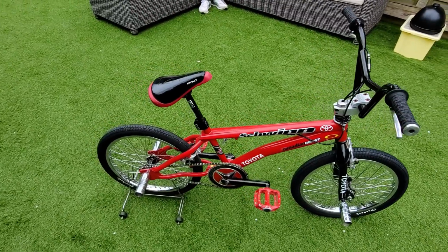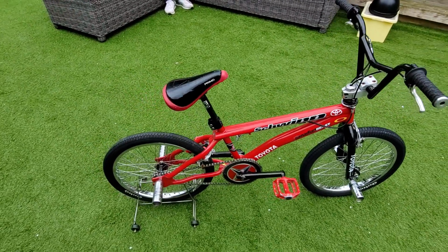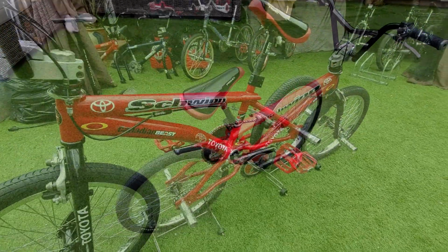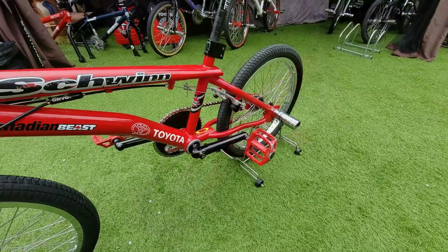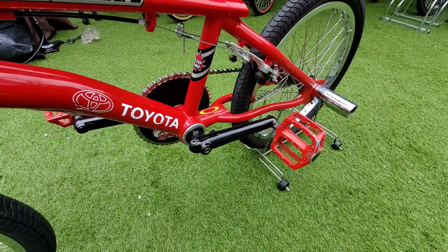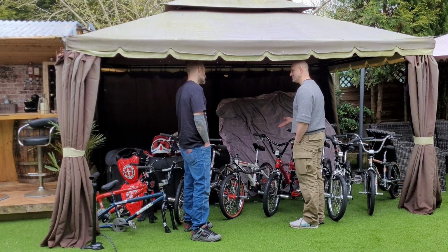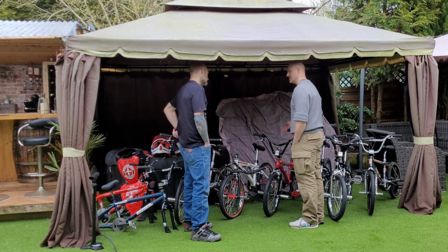What are the cranks on that? Because they're not XS cranks, are they? They're not XS cranks. They're actually Harrow cranks that I had on my Harrow Mirror Pro. Right. But when I put them next to the photos, I thought they look exactly the same. So I'm just going to get them powder coated and stick them on here.